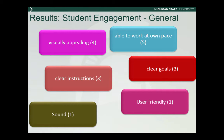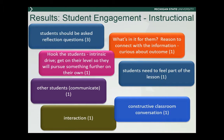So for general characteristics, almost all of the teachers said that it should be visually appealing and the students should be able to work at their own pace. So it shouldn't be kind of a time test. Most of the teachers said there should be clear instructions, there should be clear goals, whether that's the applet itself or the teacher telling the students what the goals are. And then only a couple said sound or user friendliness was important.